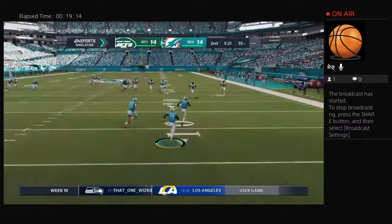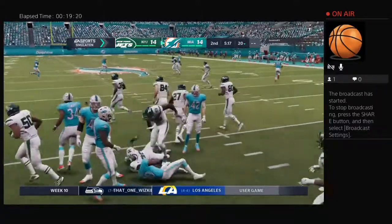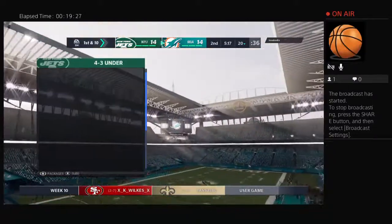Now this will make it into the end zone. And the decision to bring it out ends up not being a good one. Costs him about 5 yards as he's tackled at the 20. First and 10 at their own 20-yard line.